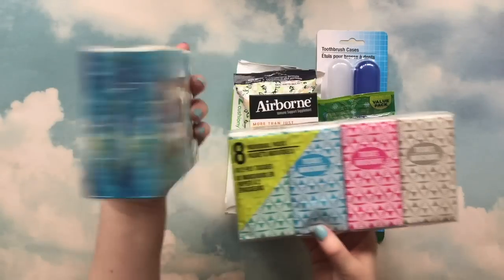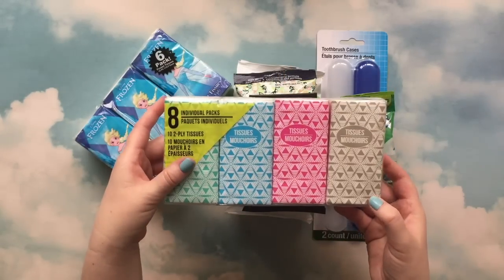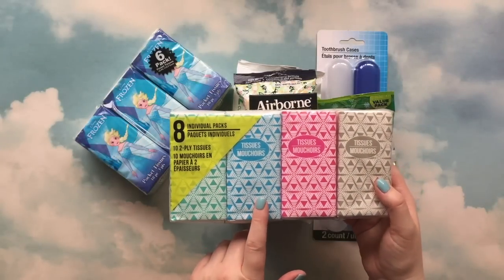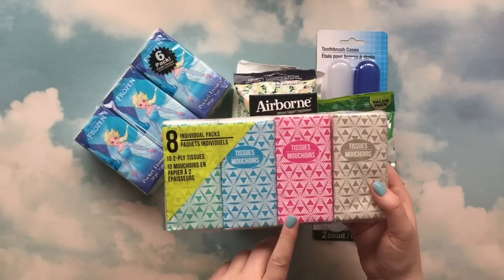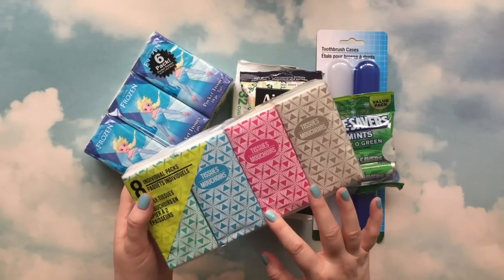They had little Frozen character ones, and then also these kind of little designs. I thought these were great. I always like to have these in my work bag when I'm working at a coffee shop. It's great if you're sneezing, the people around you are sneezing, or you spill a drink.